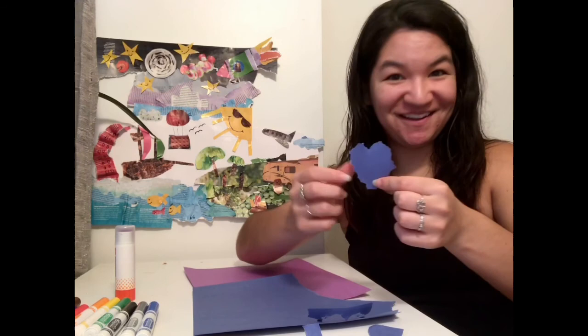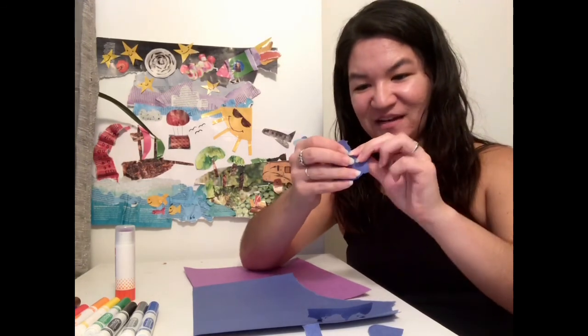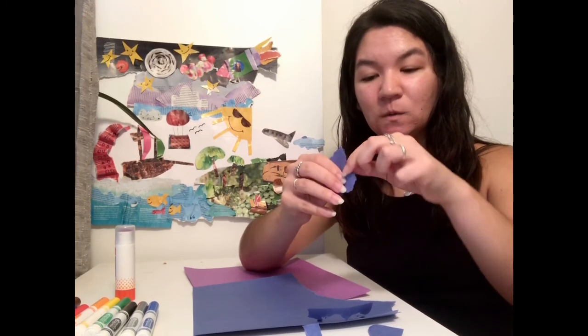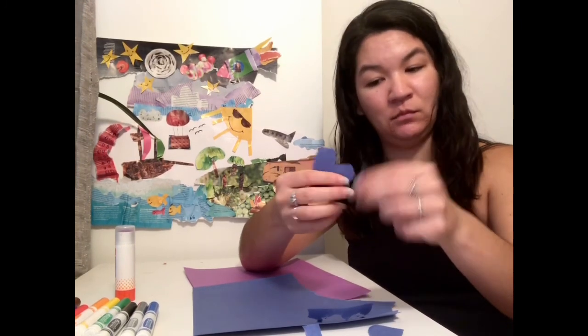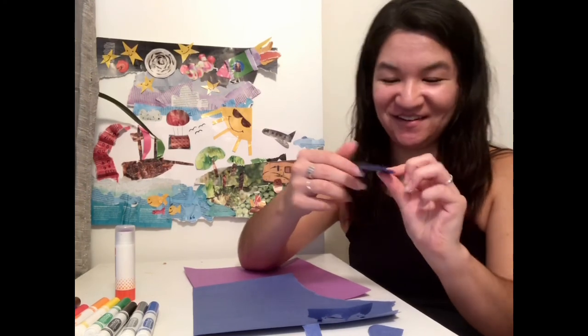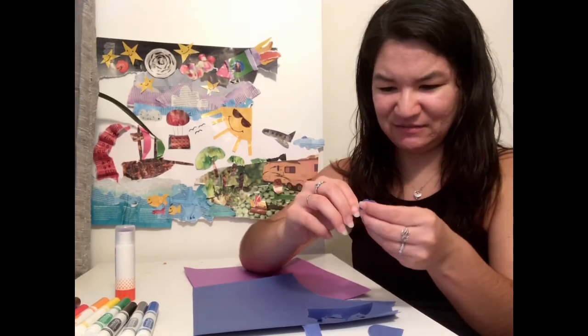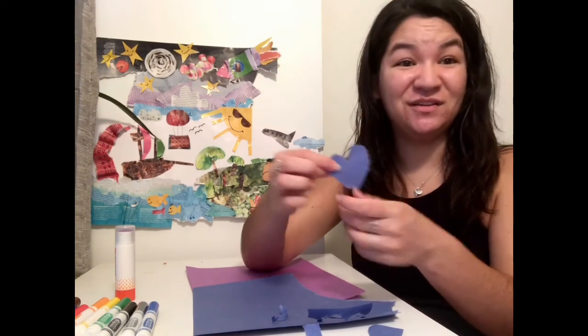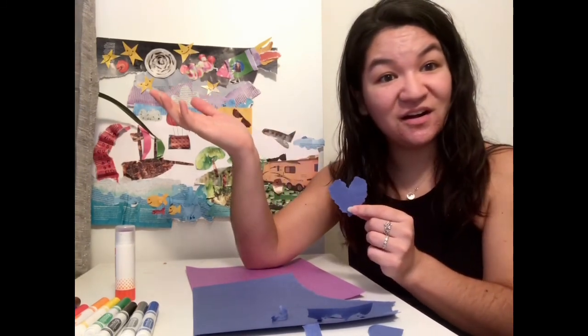Yeah, that kind of looks like a heart. I think that's pretty good. I'm gonna get rid of this little. Okay, I took off a little more than I wanted. That looks like a heart. That did it, yeah.